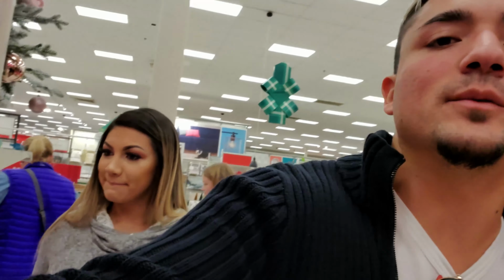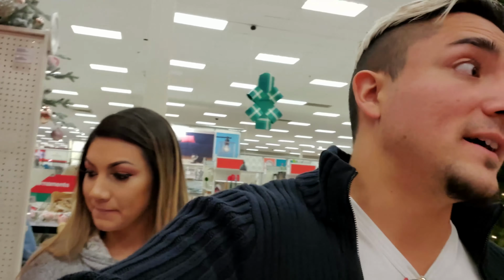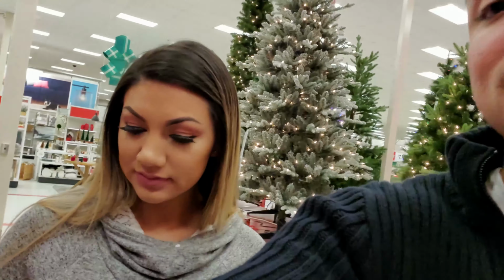Look how pretty it is. So we're almost just about finished with everything that we needed for the tree. We still need to find the other half of the ornaments, but the other thing that we're going to do is find a special ornament for Lena Ray that can be just hers and she can have it, you know, forever. So let's see what we find.